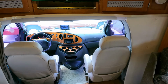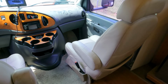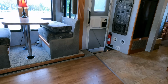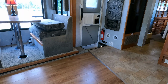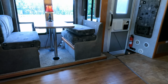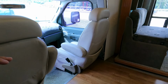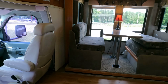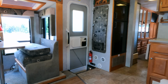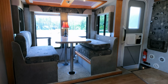2008 5291 B Touring Cruiser with 66,000 miles, which is not bad miles at all for a 2008. It don't seem like it, but that was 13 years ago, so that's right around average miles. 5,000 miles a year, that's about what you want. You got hidden curtains right here so you can close off the front cab for privacy at night. No smoke or pet odors. I'll include that nice little lamp right there.